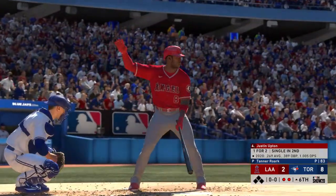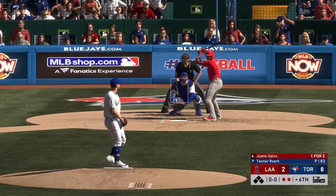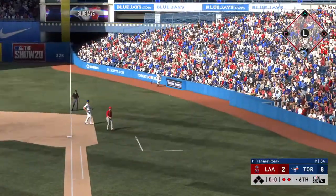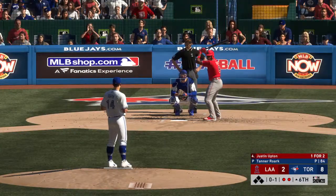So here's the cleanup hitter, Justin Upton. He's 1 for 2 in this one. First pitch on its way to Upton. Swing and a chopper down the first baseline. This gets foul. It's 0-1. Bases are empty here with 2 men out.